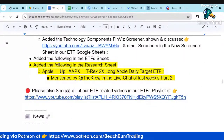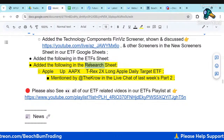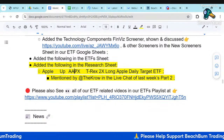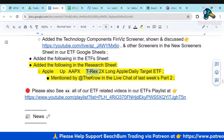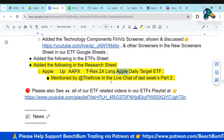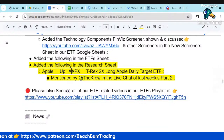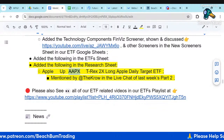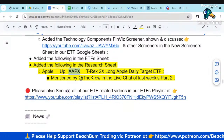Okay, one ETF that we've added to the research sheet of our ETFs Google Sheet is this AAPX. This is one of the T-Rex leveraged long ETFs on Apple. The Crow mentioned this in the live chat of last week's part 2. So we didn't already have this one. We do have several of the other T-Rex long and short ETFs in our ETF Google sheet. So we wanted to take a look at this Apple 2X long.